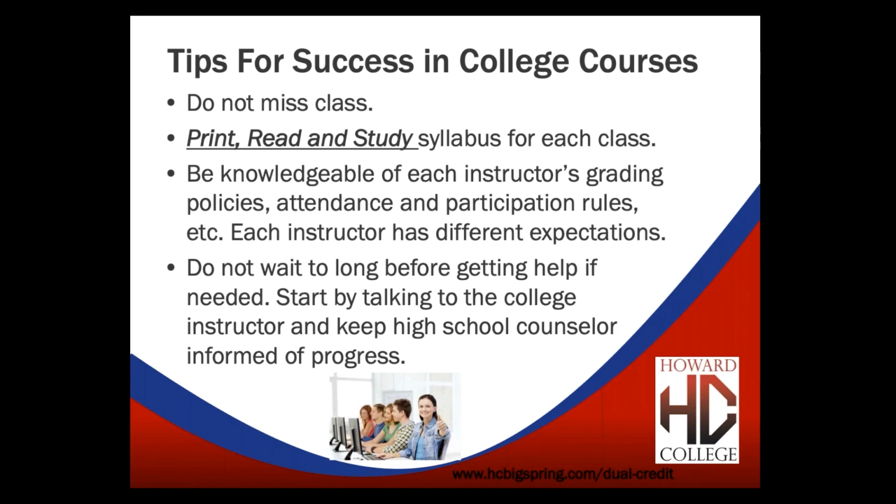They may have attendance and participation policies. Say, for instance, you're taking an online class, instructor may have a policy. You have to log in and go inside the little chat thing, and you have to chat and reply to chats in order to count for attendance twice a week. If you don't do that, you're counted absent. So you need to read and understand that. And you need to read their grading policy as well.